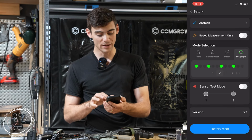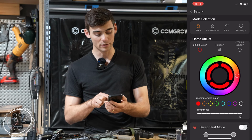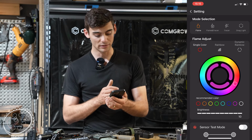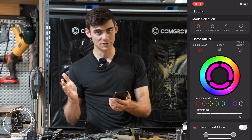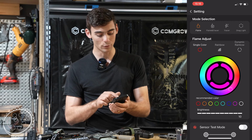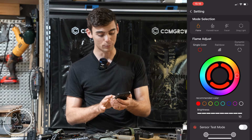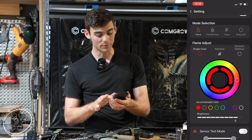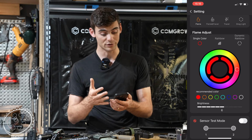So looking at the flame, you see that you have this RGB wheel where you can kind of spin it around and pick a more unique color than the provided 8 colors on that palette. So you can use the RGB wheel, or you could just select one of the colors on the palette below. And you can also select the brightness. We talked about it before, but the brightness only affects the muzzle flash. It doesn't affect the brightness of the tracer itself.